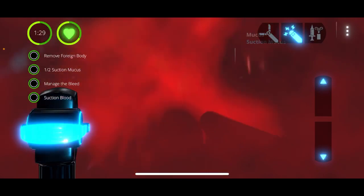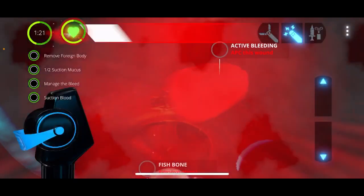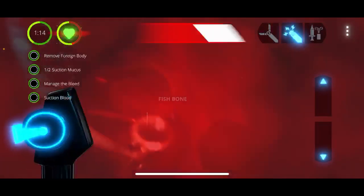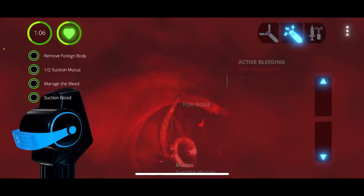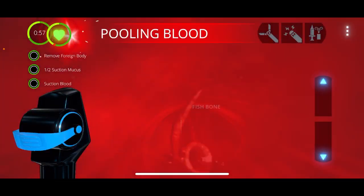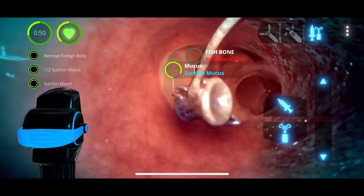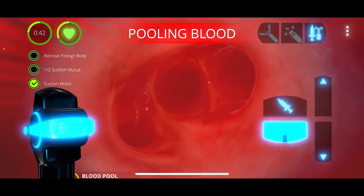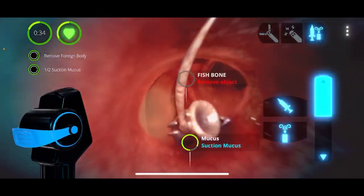Alright, our control system just went, oh crud. This is a very cramped area for this to be. Where's the blood pooling? Way the hell up there. This guy must be on heparin or something.